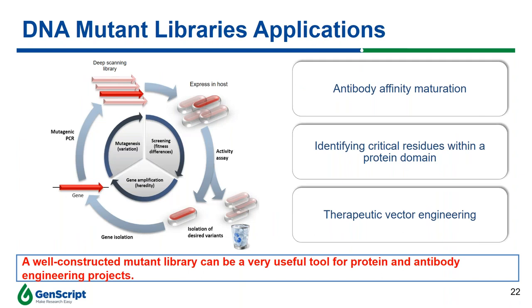So as you can tell from my previous slide, it is very important to have a well-constructed library that can be very helpful and useful for protein and antibody engineering. Why is that? Just imagine that if you generate a library and make a lot of mistakes, errors, deletions, truncations, then the researcher is actually dealing with a library with unwanted species. And if you have too many unwanted species, you will have fewer wanted species in the library. This becomes very laborious to the researcher, not only in time, but it is also going to cost them a lot of money because the screening method is not cheap.